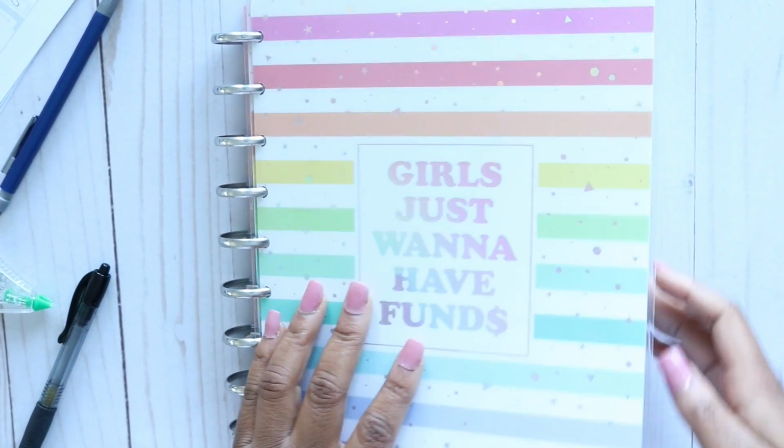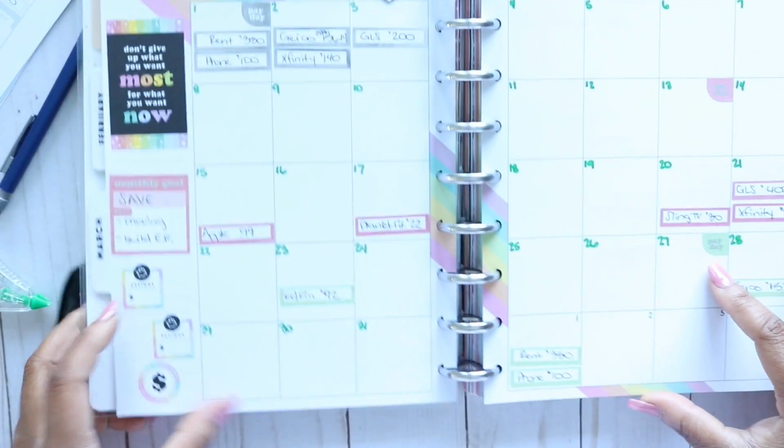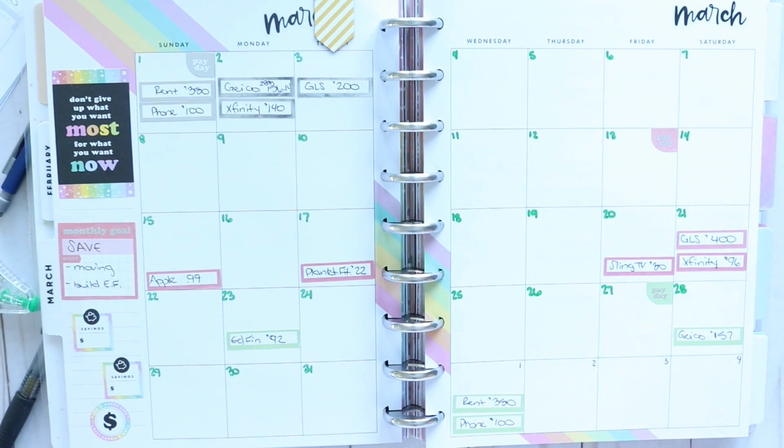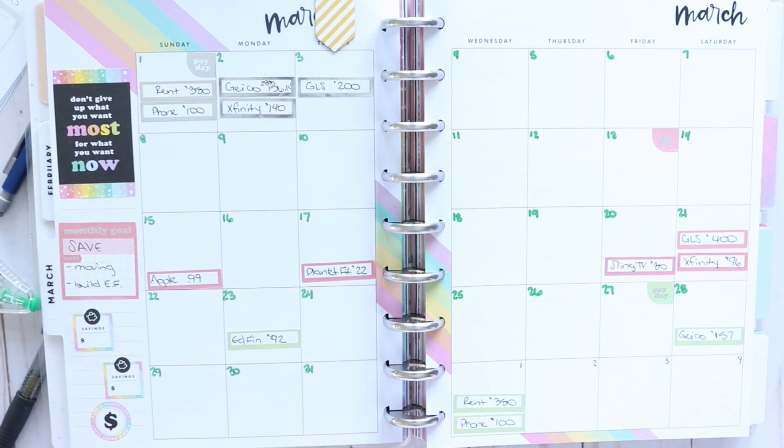So let's get started. So here is our setup for March. I'm filming with natural light today, so if the light keeps going in and out, that's what it is. It's not all that bright outside, but it's not that dark either. It's just a gloomy day altogether. It's Indiana. One day it's shining, next day it's snowing.